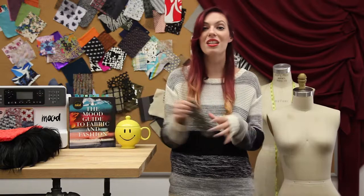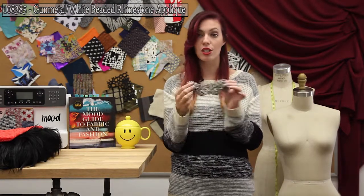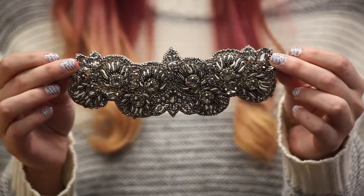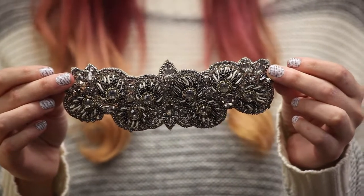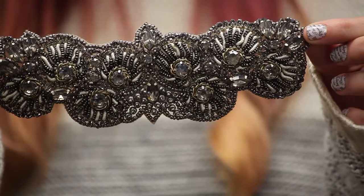Our next favorite belongs to Melissa Disha, and she's our trim, buttons, and notions manager for the online department. Her favorite is 108385, and her favorite is actually called the gunmetal and white beaded rhinestone applique. It's her favorite primarily because it can be used absolutely anywhere.